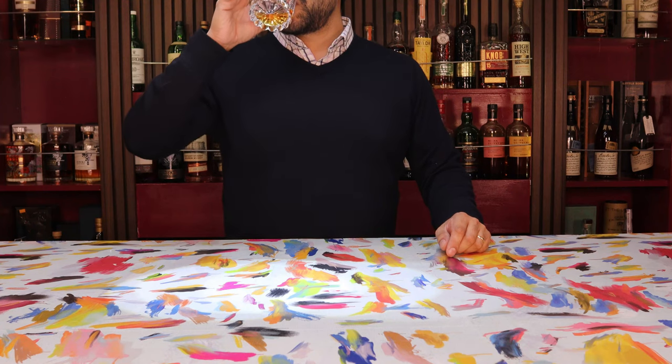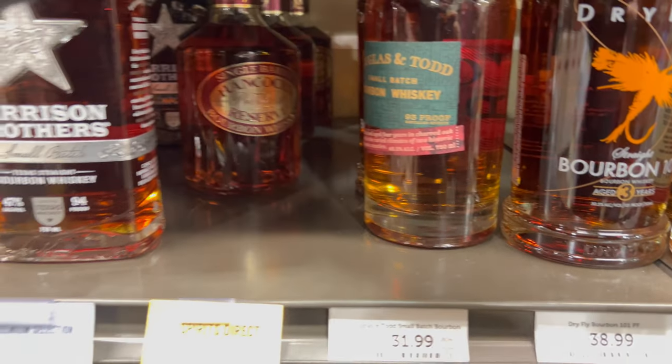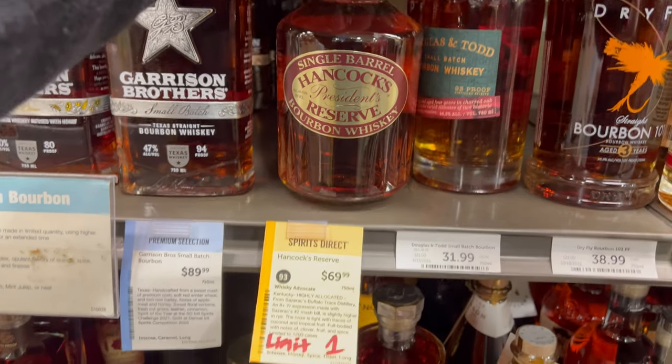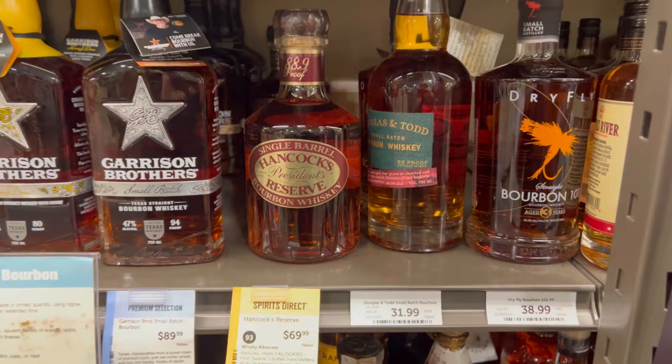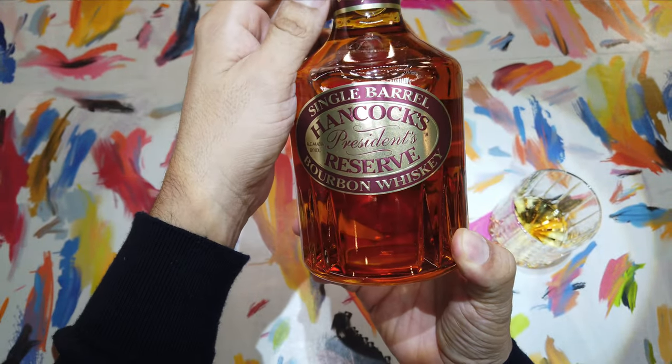Cheers. All right, so the first bottle up for this wander that we found at the Total Wine in Las Vegas is one Hancock Reserve. That looks like a pretty fancy bottle. I gotta hand it to you. Something you find inside the globe in a rich guy's office or something like that.